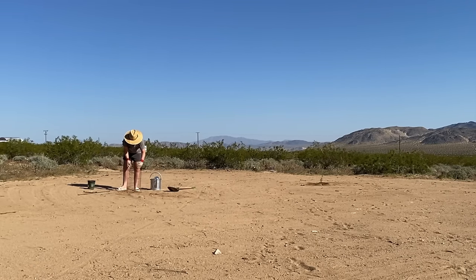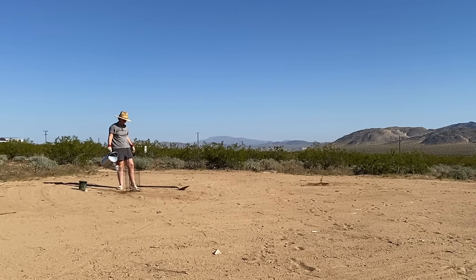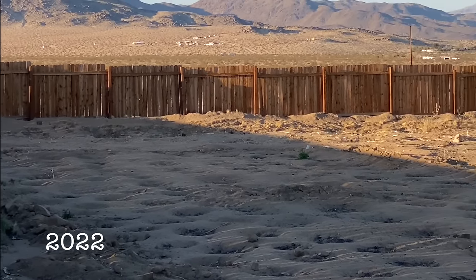Of course, I have a lot of plans for the space and I would like to help speed along its recovery by planting some more natives, but I think that will be on pause until fall at this point. So, without further ado, I've got some before and after shots for you.